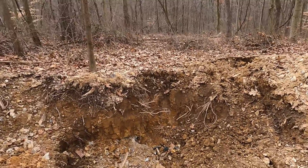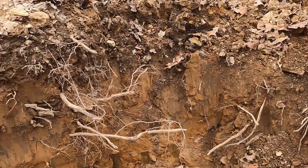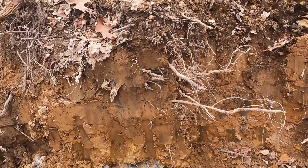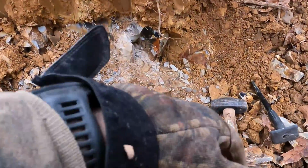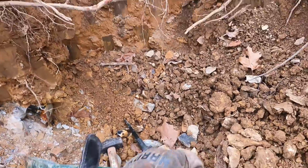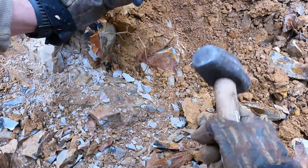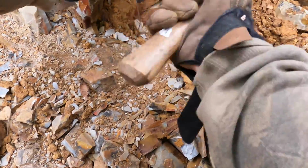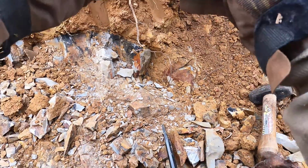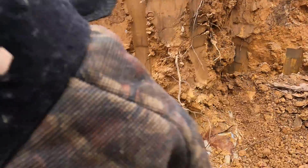Looks like there's some half decent pieces that they busted out right here where they brought a backhoe in and opened up a new hole. So we're going to work right here on this spot. See what we can bust out of here. That one looks to be mostly kind of milky colored. It might change to a good color when it's heat treated.